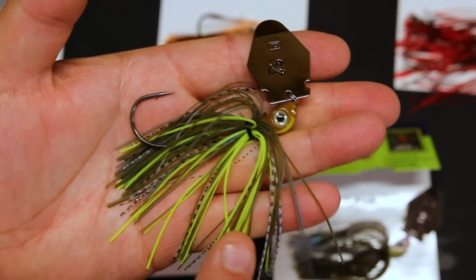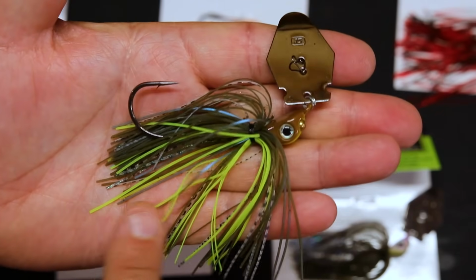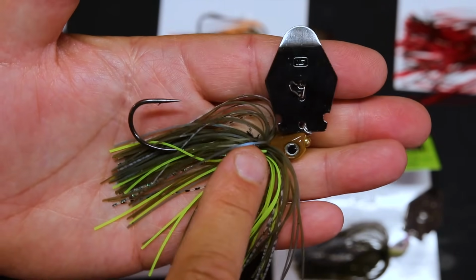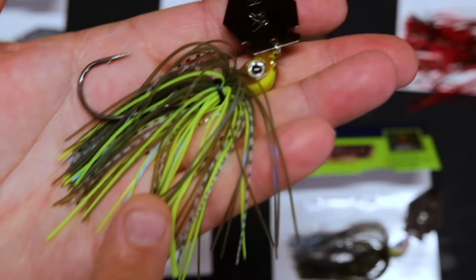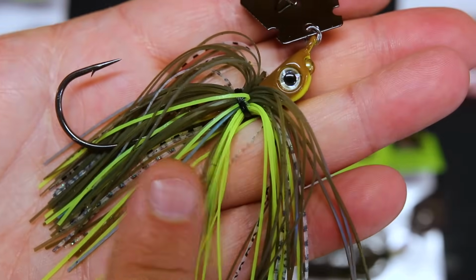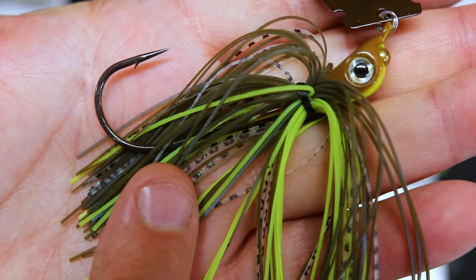So first up is the Shimmer Gill. This is a pretty sweet color. You can see we got some green pumpkin in there. We have some blue highlight there on a lot of those strands, so definitely going to focus on some of the blue. And we got a lot of chartreuse, which I like. If you really get in close, you can see on some of the clear strands with the black speckles, there's some color mixed in there, some blues and green sparkles as well.